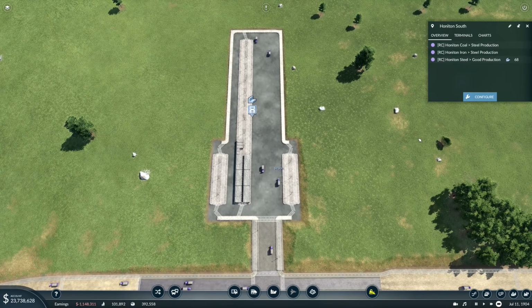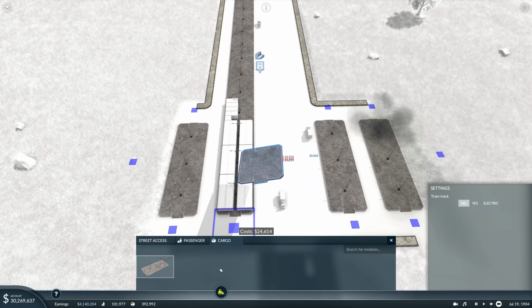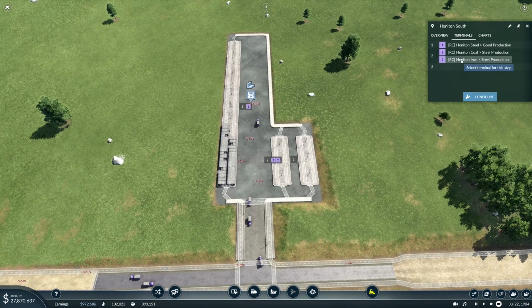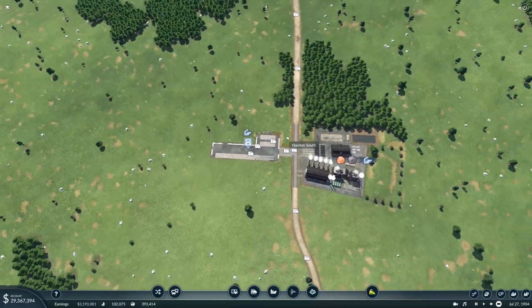And I guess what we could do, thinking about it, would be to flip some of this a little bit. Okay, I'll tell you what we're going to do. Let me do another platform here, and let me bulldoze that little bit of platform right there. So that's going to be steel. Then terminals for this thing, we are going to have iron going to terminal 3, coal going to terminal 2, and steel deliveries on terminal 1. And that'll be fine. So we'll see how that plays out.